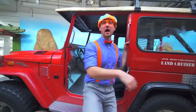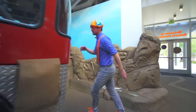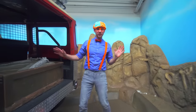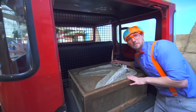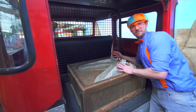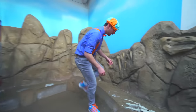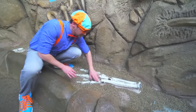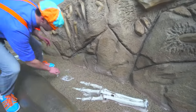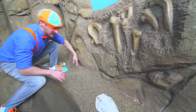Okay, we arrived at the place where all the fossils are. Huh. I already got one earlier in the day. Check it out. Wow, that's a massive, massive fossil. Oh, and here's some more. See? Wow, look at that. Whoa, check out this one. Ooh. Whoa, wait a second.